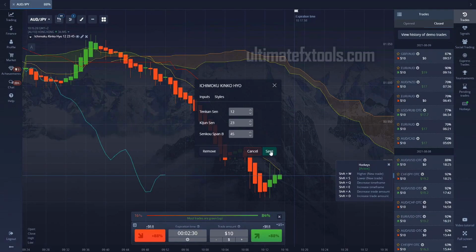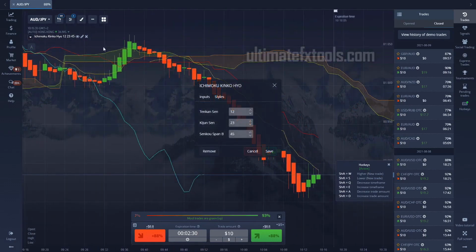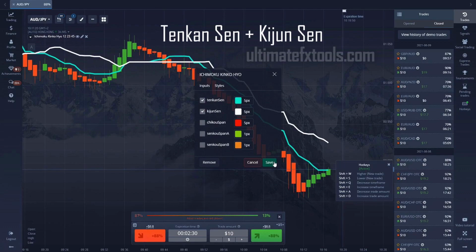Now, let's configure how we display the Ichimoku on our trading chart. We will only focus on two lines for a more simplified and accurate trading methodology. We will uncheck the Chikou Span, Senkou Span A, and Senkou Span B. The only inputs we need are the Tenkan-sen and Kijun-sen, with a boldness setting of 5px.